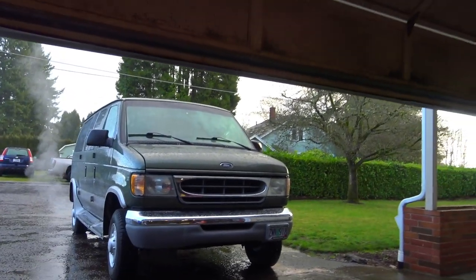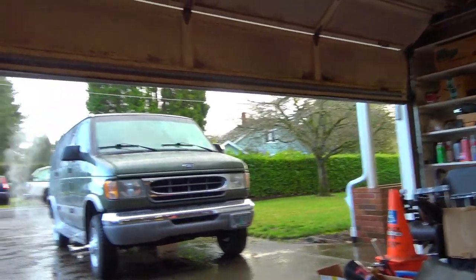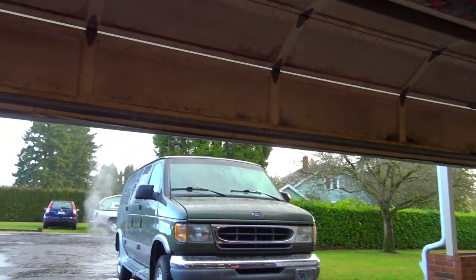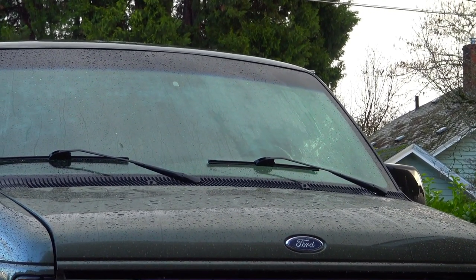Well, I guess I'm going to leave that running for a while now with the defroster to get that dried out. You can see the window is already starting to fog up in there. Well, that was nice. All that rain just went inside there. Sweet.